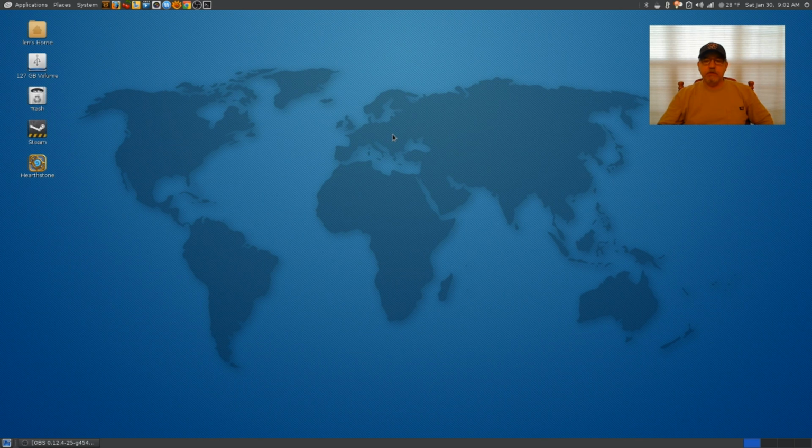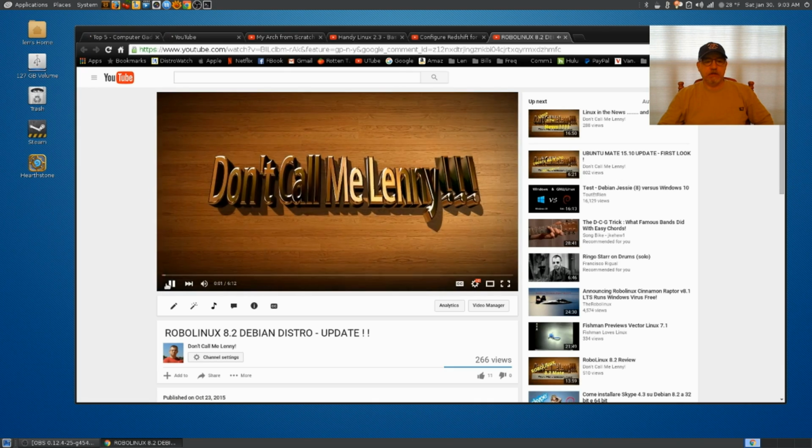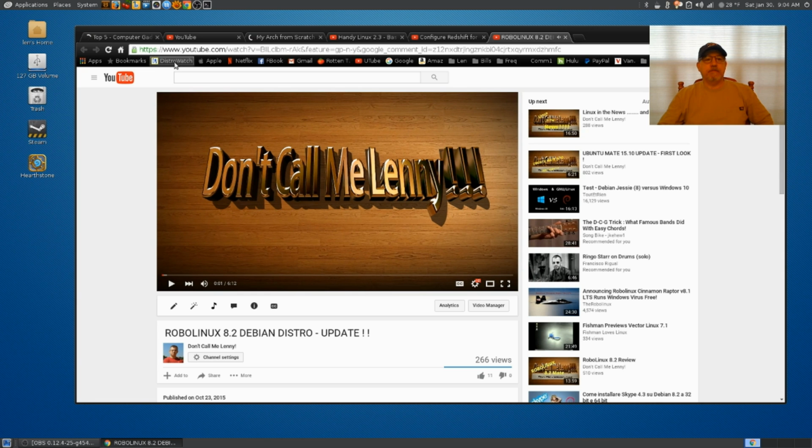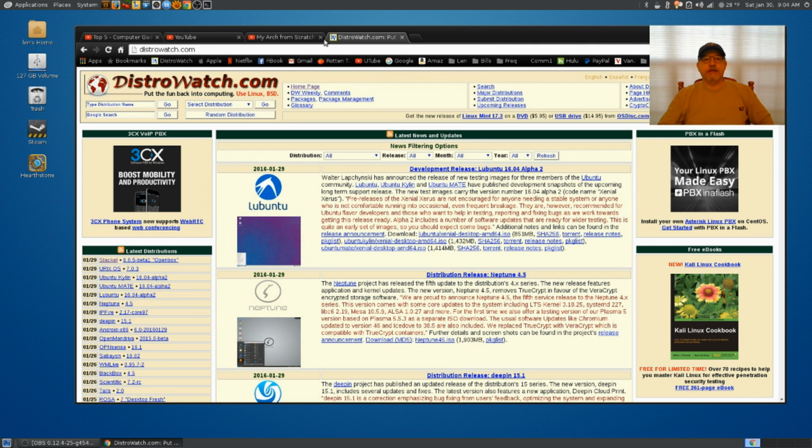Now, there are a few distributions that run Debian testing, and I have tried them, and I actually like them. But there are some distributions that I really like that run Debian stable, and so I wanted to see what would happen, and I wanted to determine the safest way to change a Debian stable distribution over to Debian testing.